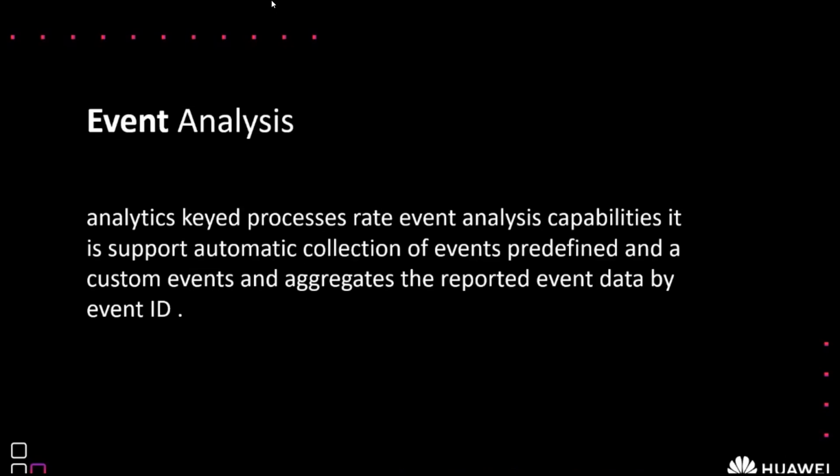There is something we should know about user properties and audience. With these two dimensions, we can select different filter criteria to realize accurate analysis. Since we have briefly introduced the user properties, then we go on to introduce the audience analysis.